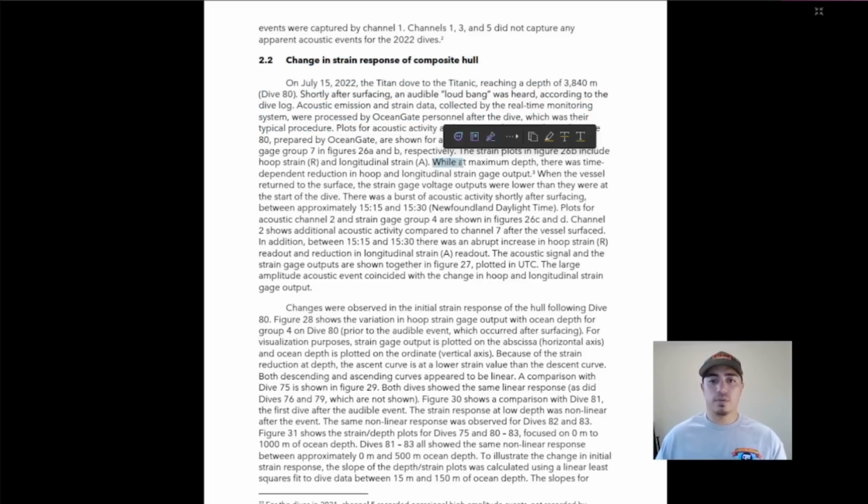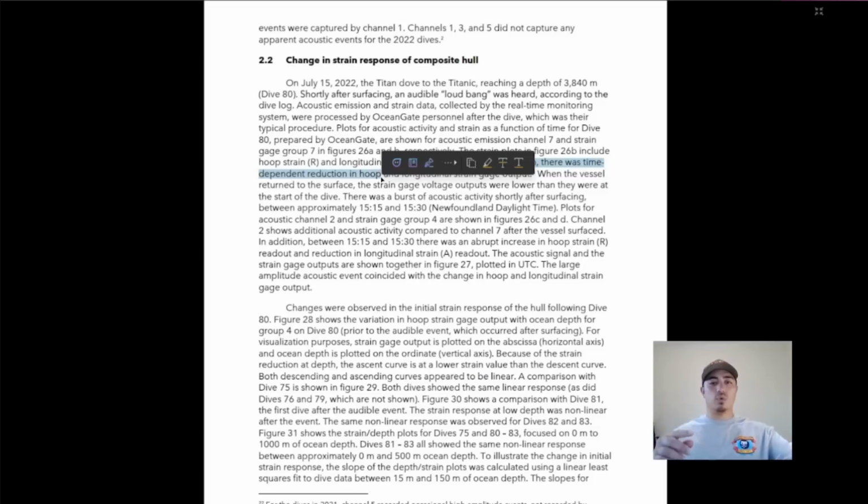So this says, while at maximum depth there was a time-dependent reduction in hoop. Now the hoop strain gauge, what I was being explained, is that it measures not just one area, but the entire circumference of one position. So that's why they have those multiple sensor clusters together.